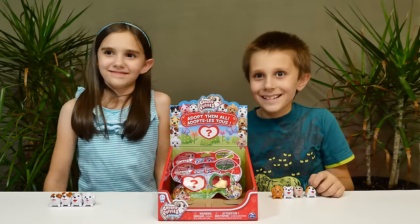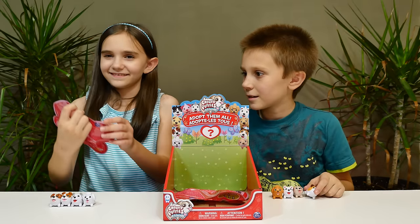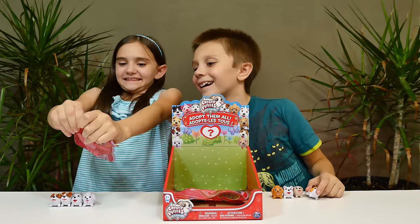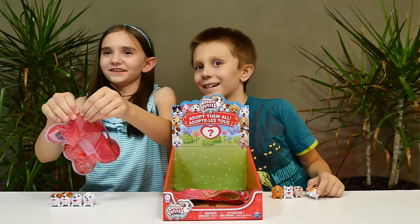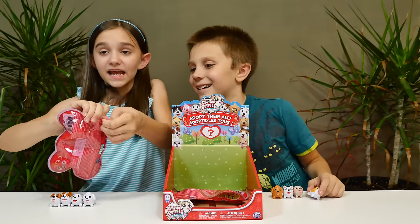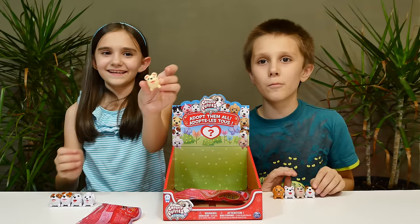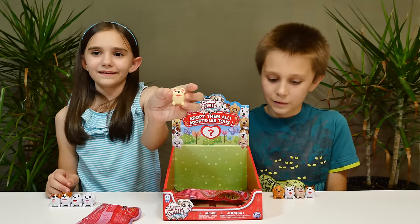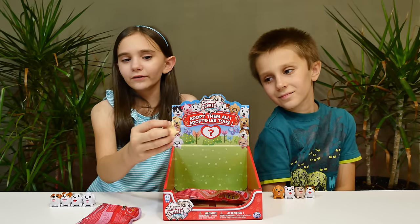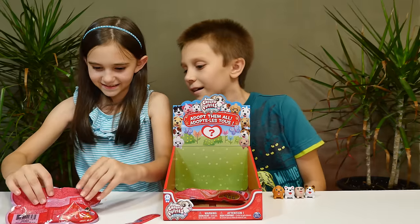All right, next, Liz, the French bulldog. Oh, he's French. Hello. But I'm opening this side because I'm opening on the little secret side. I wonder if she'll get them all, because we only need four more. Look how cute the French bulldog is. Oh, really, really cute.